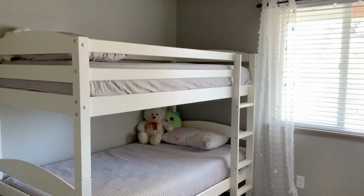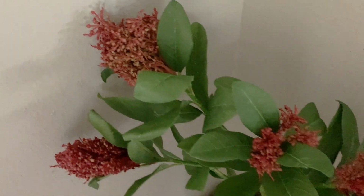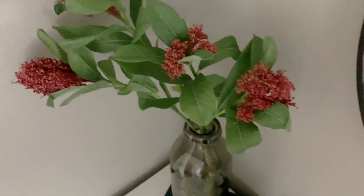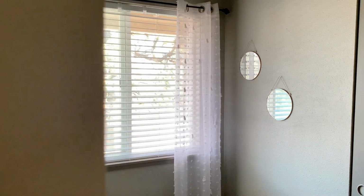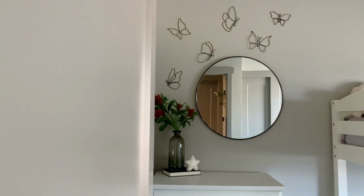Hallway to the left is my girls' room, and the themes in my kids' rooms are very similar since these rooms are across from each other, but nothing too fancy here. I also just added a plant with a little pop of color, and that is it, you guys.